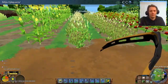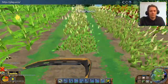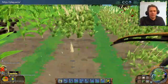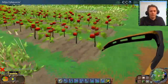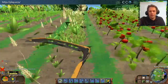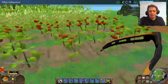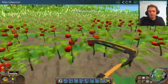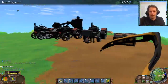So we have 3 lines of crops here. It's actually getting all 3 at once. So it's much faster. Don't have to spend nearly as much time harvesting. And something nice about this too, tomatoes, which we don't want to destroy when we're harvesting, they're actually not affected. There's little graphics things going on, but as you can see, all the tomatoes are still there. So, no need to worry there, and if I do it directly, nothing's going to happen. But I will show a little bit more.